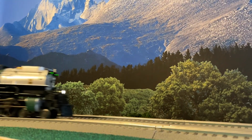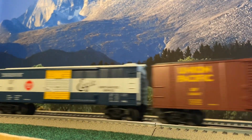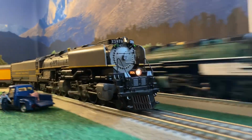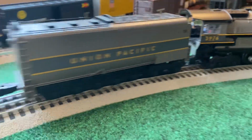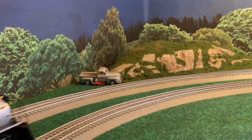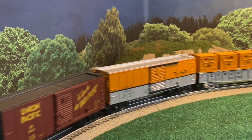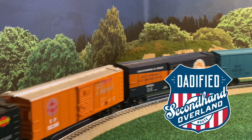I don't have a Legacy control system here, so I can't fully utilize the quilling whistle of the Rio Grande example. But other than that, I'd say both are still great engines if you can find them. They bring much more presence than you'd expect, even while being semi-scale, which gives them the ability to work on smaller or tighter layouts like ours. I'm so grateful there are engines like these that are able to be enjoyed on things like the second-hand Overland.